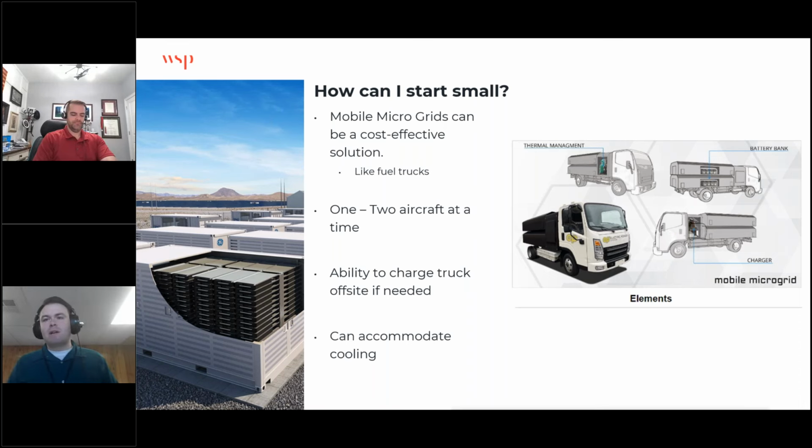microgrids. So as you see on the right here, this is basically a mobile microgrid. As the name implies, instead of being a stationary microgrid that's installed on the airport, basically sipping off the power grid all the time, we have this mobile microgrid that basically acts like a fuel truck. It goes over, refuels potentially off of a charger on the airport or even down the road at a supercharger, like a Tesla supercharger, and basically receives those electrons and puts them in its own battery banks.